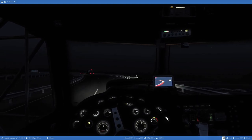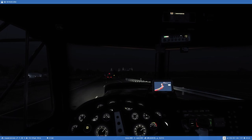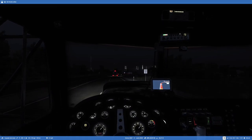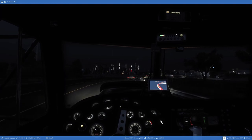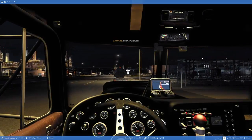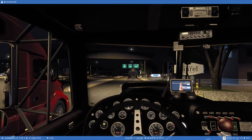We're in sixth high, but it was kind of having trouble getting going. That was a neat Ferris wheel. I haven't been on one of those in a while. A few months. Closer to a year, I think, actually. Laurel discovered. Here we are. A big old industrial plant there of some kind.